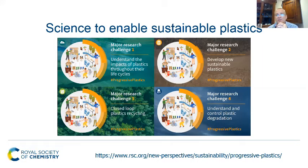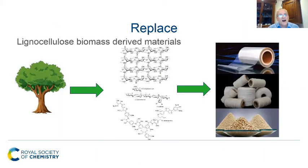And then the final thing that I'm going to give you one last little look at, one last R, is to develop new plastics that are more sustainable than the ones that we currently have. And so my final R is to replace. And this is something, again, which is a highly active area of research. Many of us are interested in using the polymers that are naturally part of biomass, so trees and plants. They're really strong; trees, again, don't dissolve whenever it rains. And so the structural polymers that give wood its strength are these.